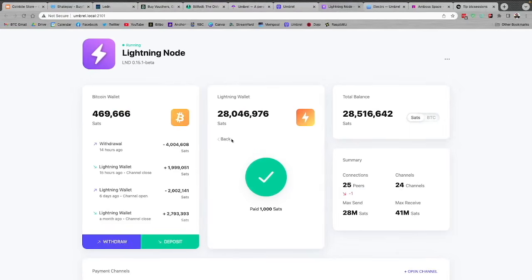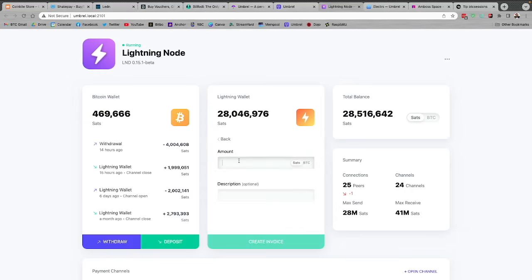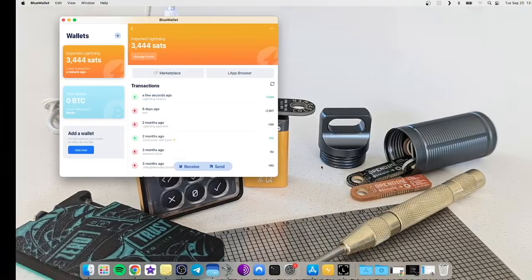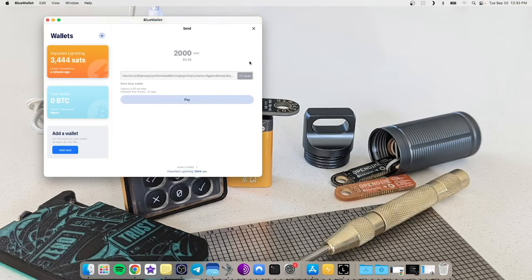Now, what about the other way around? What if I wanted to receive a payment? Well, here from the main screen, I can hit receive. I can request an amount, maybe we'll say 2,000 sats. All right, I can add a description if I like. So from Blue Wallet, I will hit create invoice. It generates here. This can be scanned by any mobile Lightning wallet, or I can again copy the invoice. It will expire in an hour. If I jump over here, oh, it detects automatically it's in my clipboard. You may have to paste depending on the wallet you're using, but I'm going to hit pay.